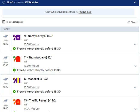So the first selections are 3 horses in the 130. Nordy Lordy at 150-1. I've taken the price because I can't see it getting any bigger than that, but we'll see. Second selection is Thunderclap at 12-1. And the third selection is Madiket at 15-2. Realistically, I think Thunderclap is the one that is more likely to pressure the principals or fill the placings, but we'll see.